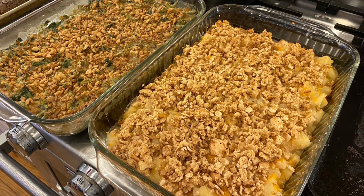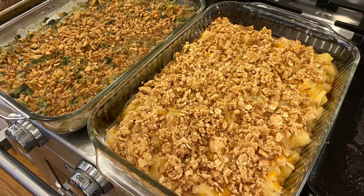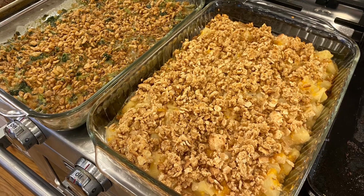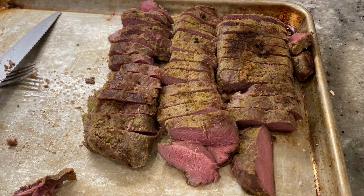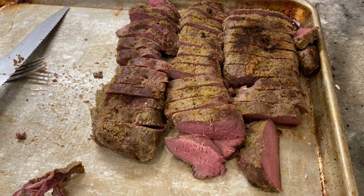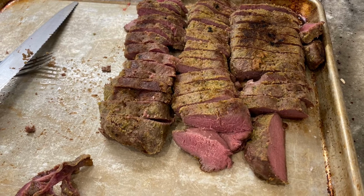Not surprisingly, the green bean mixed greens casserole was not a huge hit, but the pineapple casserole always is. And the sous vide backstrap was delicious, and we had some left over.